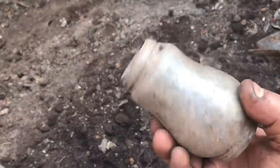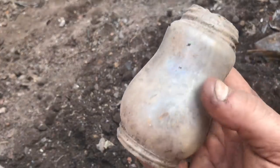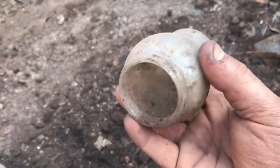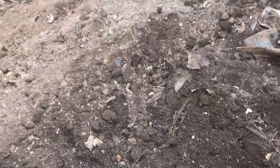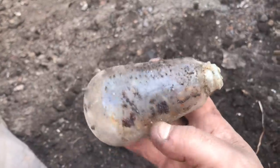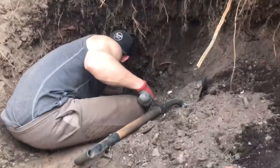I popped out this real cool lamp top. Lamp globe, ground lip. Pretty cool. We got a Dr. Farney's from Hagerstown and an Edison light bulb. That's it so far. We're gonna keep working at it.